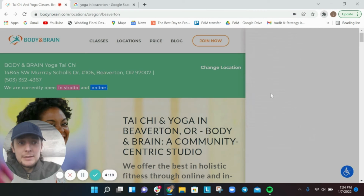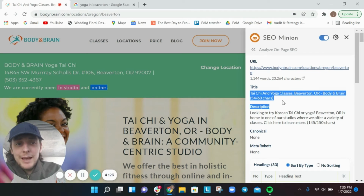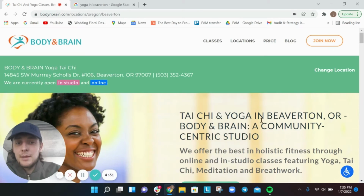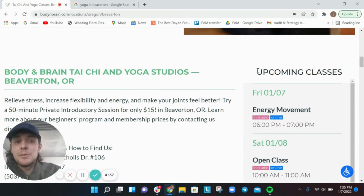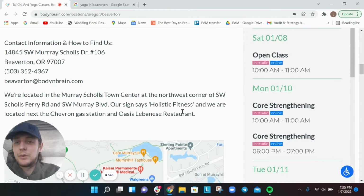What's important is some of the other content that we have on this page. So title tags and meta descriptions are localized to the Beaverton area. So we say, hey, we got Tai Chi and yoga classes in Beaverton. And we've got localized content on this page regarding Beaverton. So what does that mean? It means that we've added localized classes specifically for the Beaverton location.